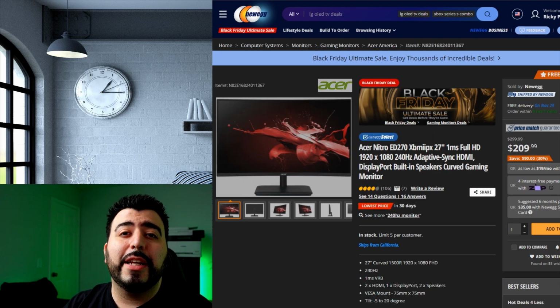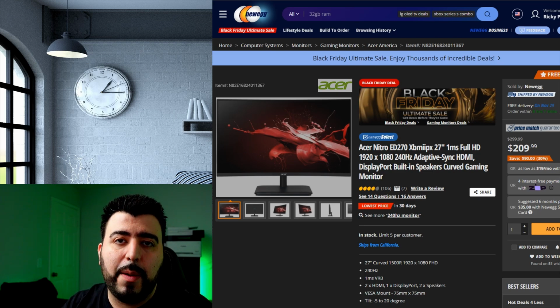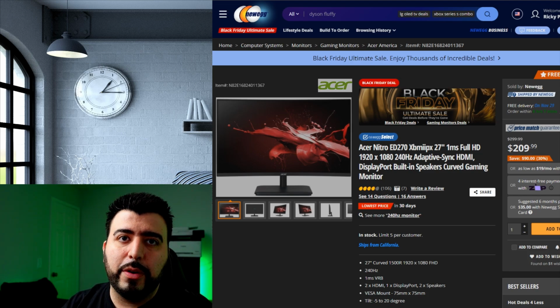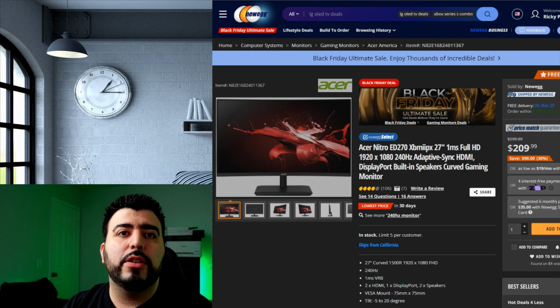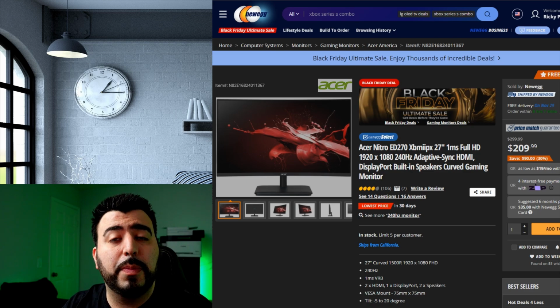All right, now we're going to get into some of the monitors out there. So if you are looking for a monitor, this is an Acer Nitro gaming monitor. It is a 27-inch 1080p display at 240 hertz. So this is really for the gamers out there. It's $209. If you are looking for a gaming monitor, this really serves you well. It also has built-in speakers.